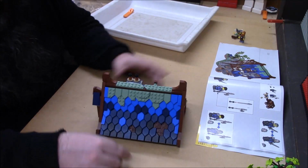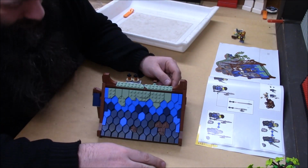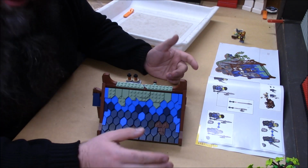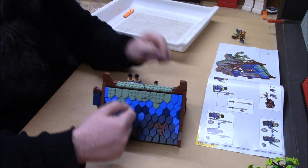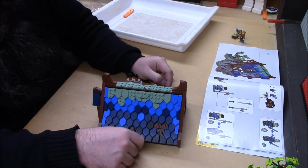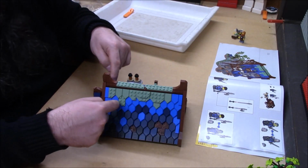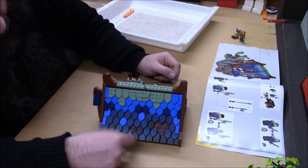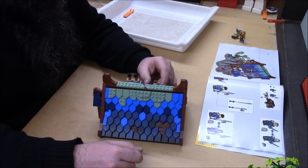Roof mostly completed. I mean, it turns out there's holes in the roof, which is just, I suppose he's a blacksmith, not a carpenter, but also there's a lot of moss. I think that's what this is meant to represent, and it does look neat. I have seen a number of people who ordered enough tile to fill in all of the gaps so that there aren't holes in the roof, and I might do that.